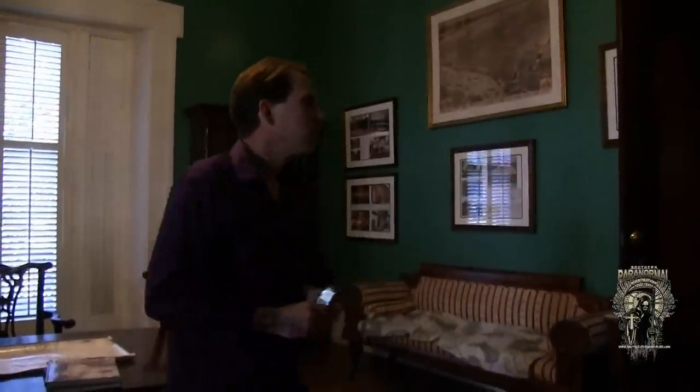And they say he spent many nights in the gentleman's parlor just across the hall, strategizing for his spring campaigns to come. And it is a beautiful room, it's a grand room, but again, I don't have very many spooky stories for this room. Like I said, this is where I usually camp out when I have to stay here for the night. So we'll head just across the hall where the real activity is.